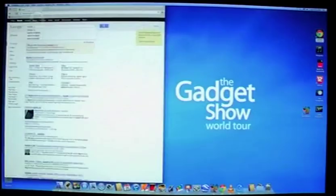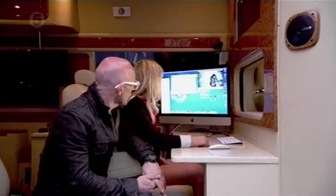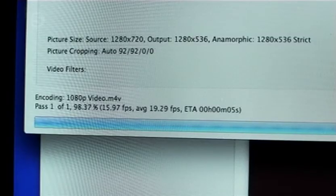So, back in the van, we put the iMac through the same test as the Sony. But how would it fare? And go. Is it just me, or has that video been juddering a little bit? I was thinking exactly the same thing. It was kind of struggling a little bit with the processor-intensive applications. We're nearly there, Jace. Nearly there. 98%. Stop.